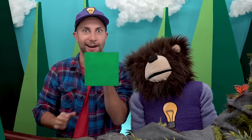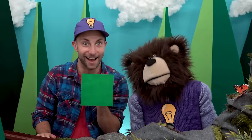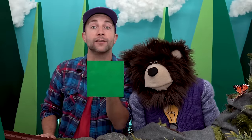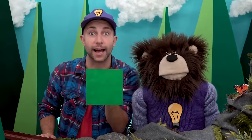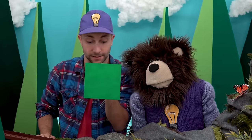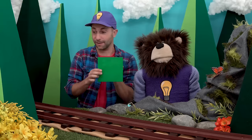Oh, I know what this is. Mayta, do you know what this is? It's a square. A square has four equal sides. That means that each side of a square is the same length. This is a square. All right.